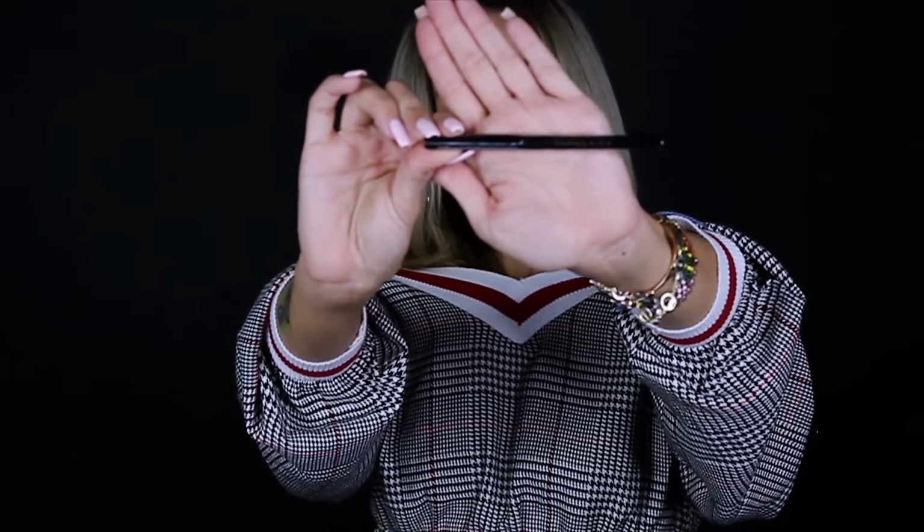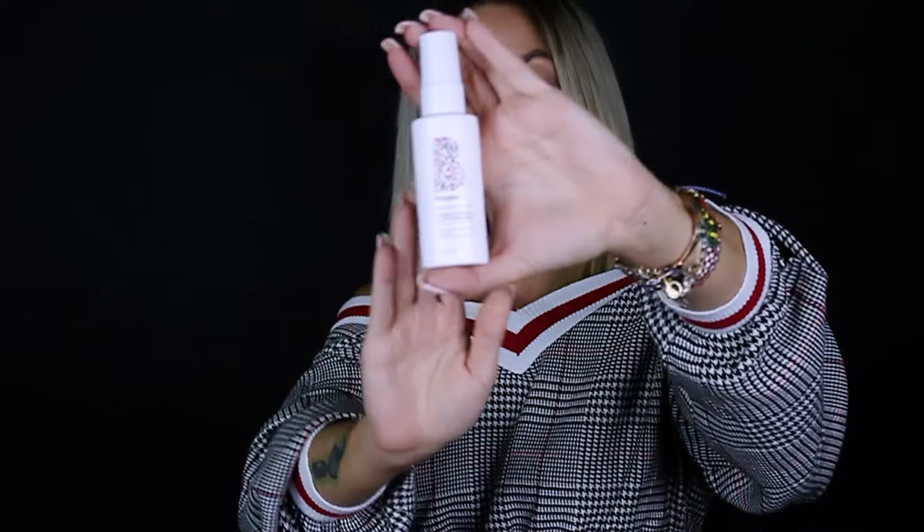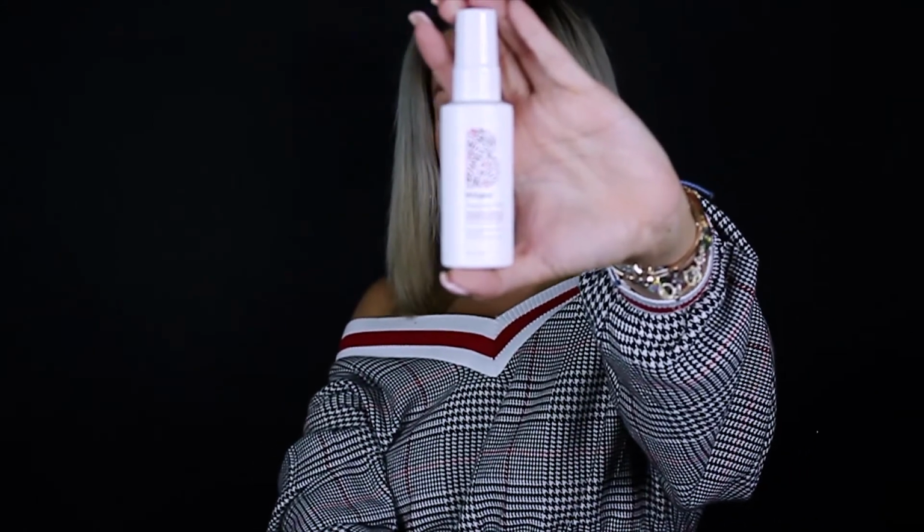I also received a black eyeliner and a leave-in conditioner for my hair, so you guys can see that. And I'm really excited about this. I cannot wait to try this on later.